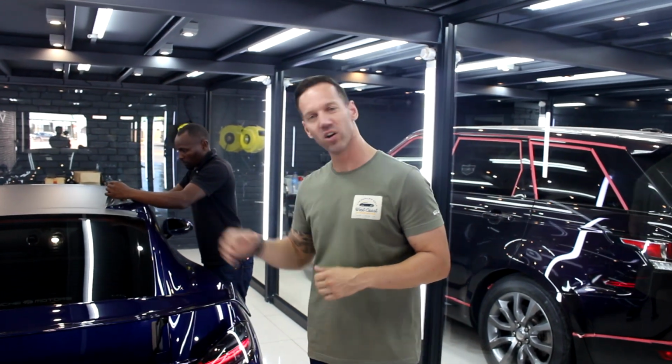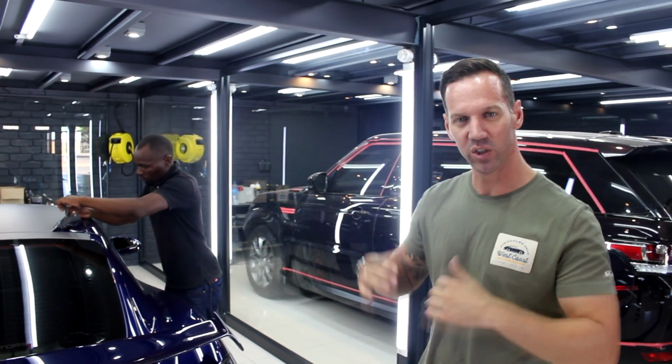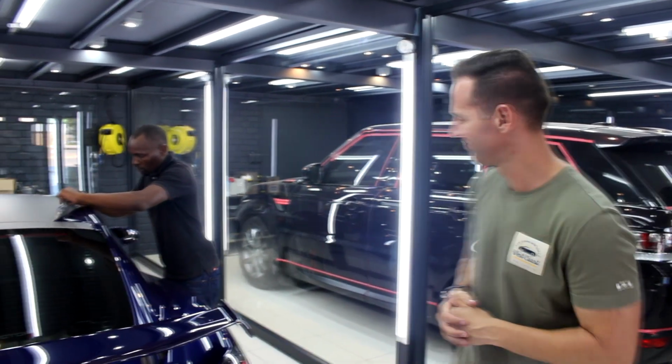Okay guys, the car's in the bay. Heath is busy removing the vinyl. Afterwards, it's going to go back to the wash bay where we're going to do a paint decontamination on it.